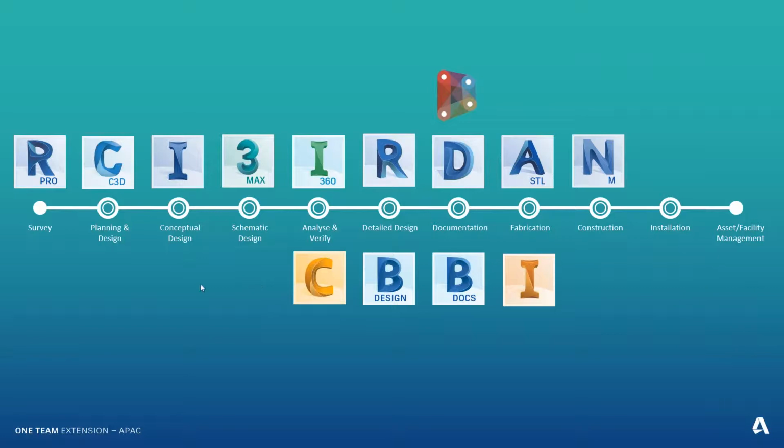But just as a recap here, we've gone through our surveying and urban design or master plan design with ReCap Pro for photogrammetry and laser scanning, Civil 3D for working with topography information and linking into Revit, InfoWorks 360 for conceptual design and pulling down site information, 3ds Max for conceptual building design and schematic design, Insight 360 for solar or daylighting analysis, and Civil 3D for wind wake analysis.